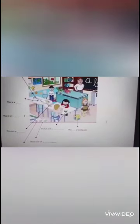here. These are... y una vez que escribimos acá tachamos porque ya lo encontramos. Sharpeners. And the same thing, y lo mismo con book, pair of scissors, pen, crayons, pencil, eraser, is, and ruler.